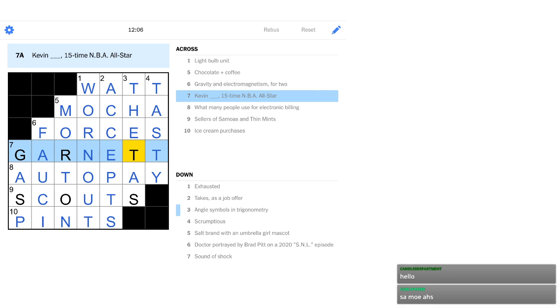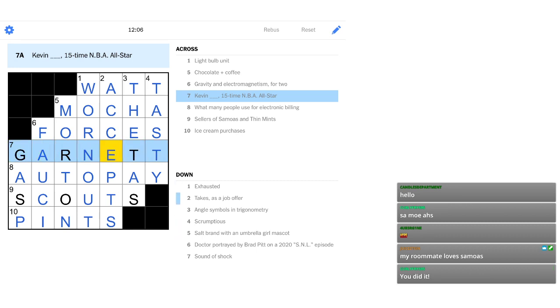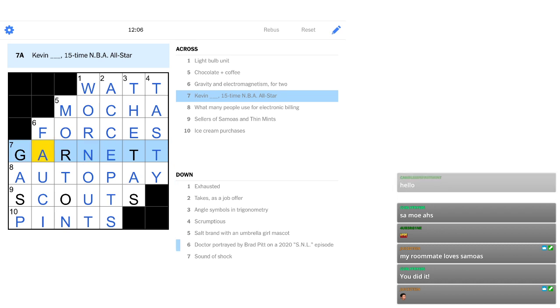How did I get that? Oh, hi, Candles Department. You just missed the Sudokus. I'm just embarrassing myself through the mini crosswords, but I somehow managed to guess the name of a basketball player and got the mini crossword without any help, and it's quite a difficult one as well. So, how are you doing, Candles?